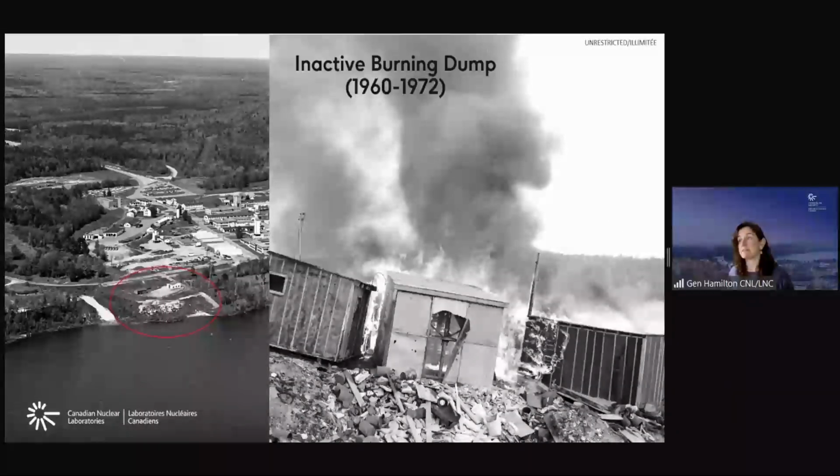Through 1960 to about 1972, it was used as an inactive burning dump. So after the work camp shut down, many of the camp buildings were dragged to the riverbank and burned. The site was operated as an inactive burning landfill from 1960 to 1962, meaning that non-radiological materials were deposited and burned at the landfill. Landfill waste material was deposited down the slopes leading to the riverbank.